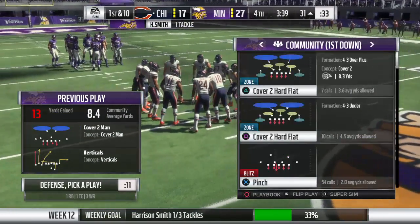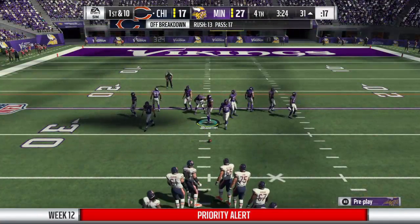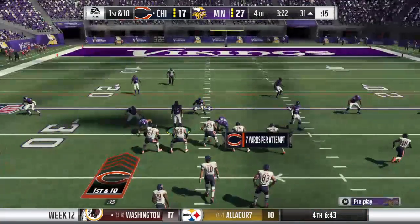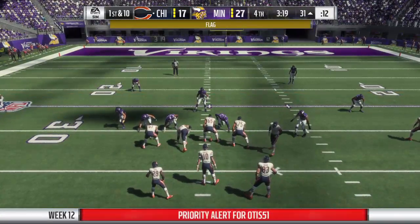A fourth quarter score now from Heinz Field in Pittsburgh. And it's the Redskins scoring again to open up that lead. And if they could hold on to that lead, it would be win number 4 on the season for them.